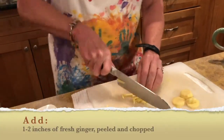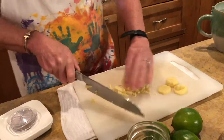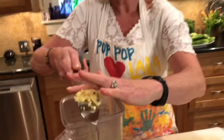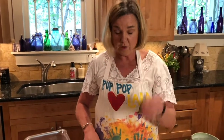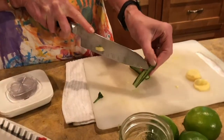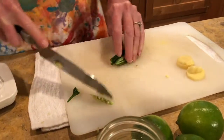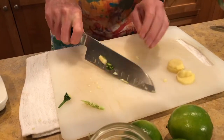peeled. Remember how we did it for the Indian menu? We just peeled it with the back of a spoon, but you might not like it too spicy. Ginger makes it really spicy, and not a different kind of spice than these serrano peppers are going to do. But I'm going to cut these serrano peppers in half, and I'm going to take the seeds out of one half, and I'm going to leave the seeds in the other half because that's where a lot of the heat is, and I like it hot.